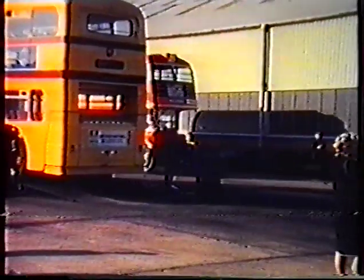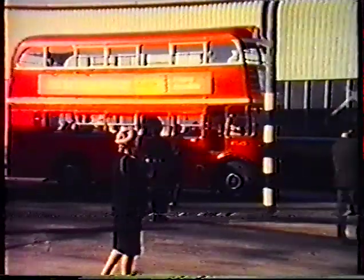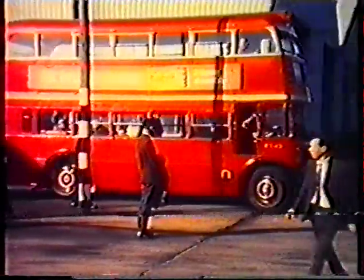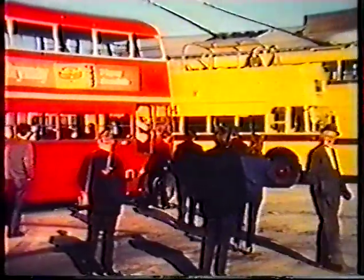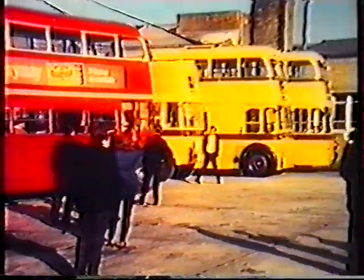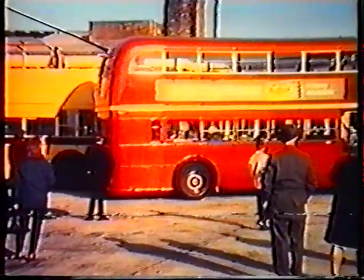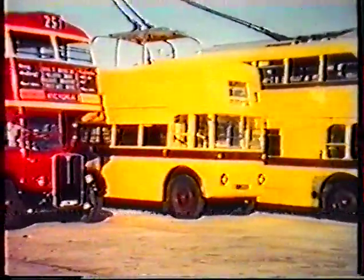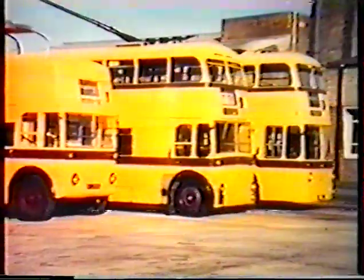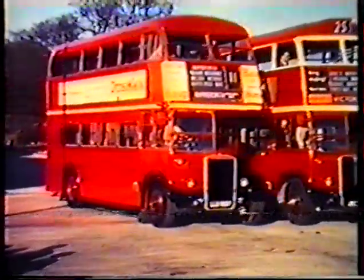All three generations of the Bournemouth trolley bus system lined up at Mallard Road for a photographic opportunity. And nowadays what would be a vintage Leyland Atlantean sitting there on the steam cleaning ramp. One of the RT class vehicles is brought alongside the trolleys for photographic purposes. And an unusual RTW Leyland comes up alongside as well.